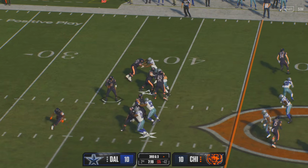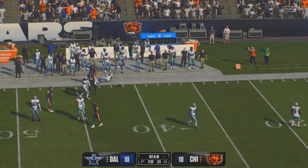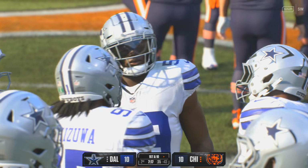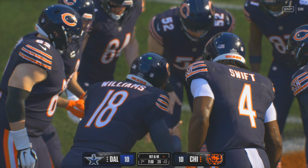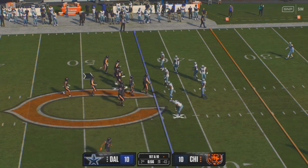From the shotgun, a throw for Williams. That is caught. And he gets us to the other side of midfield across the 45 before going out. That'll put him at an even 50 receiving yards now in this first half. And it's a first down. 43-yard line.